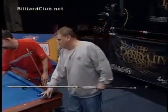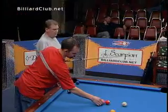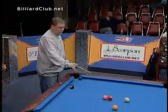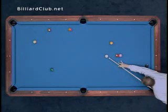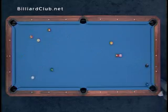This is the first division of our tournament, bank pool, then one pocket, and then 9-ball. And we're in our third day. We started with 409 players, and we're down to somewhere in the 60s. Danny, what do you think about that number? 409 players to play bank pool.